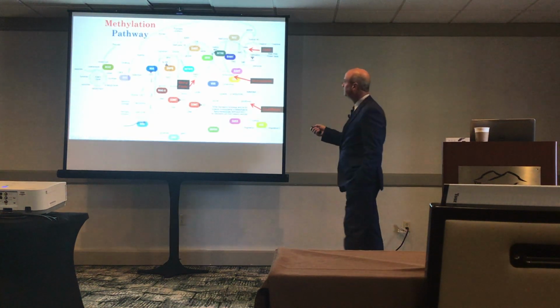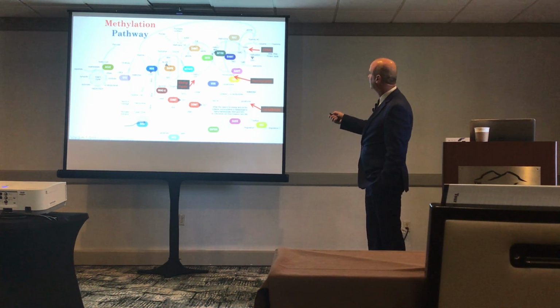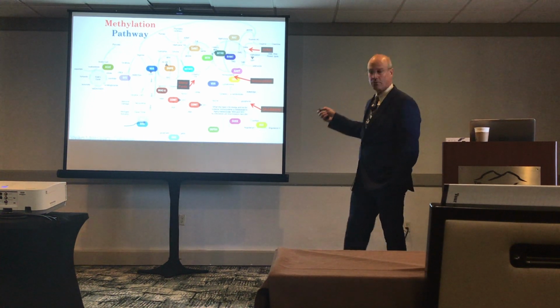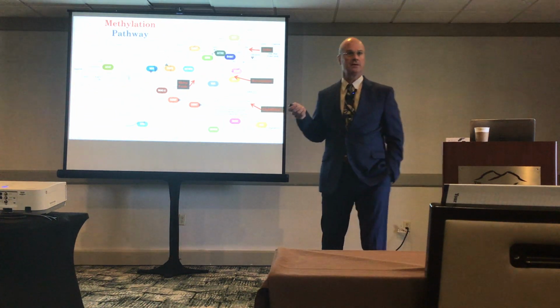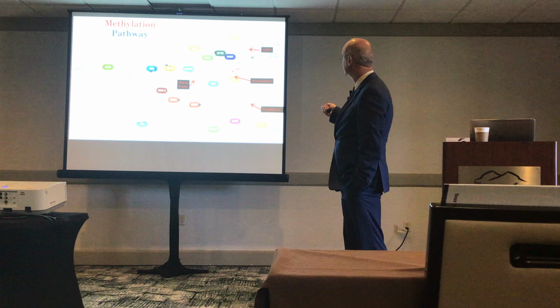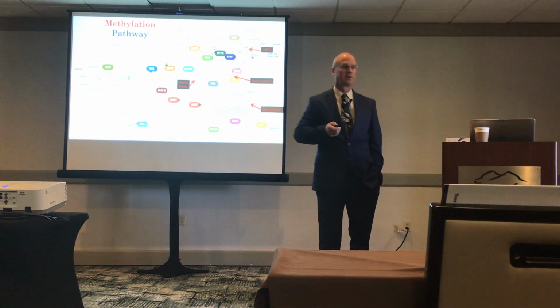So this is the methylfolate cycle right here. This is the methyl B12 cycle. And you'll recognize, any of you that do any supplements at all have probably heard of SAMe for arthritis, right? You've got to take yourself some SAMe. Well, why do we not have SAMe? Because our methylfolate and methyl B12 cycles are not working.